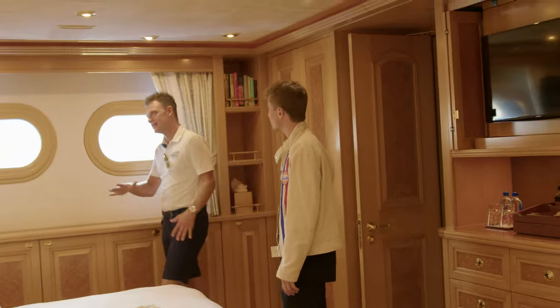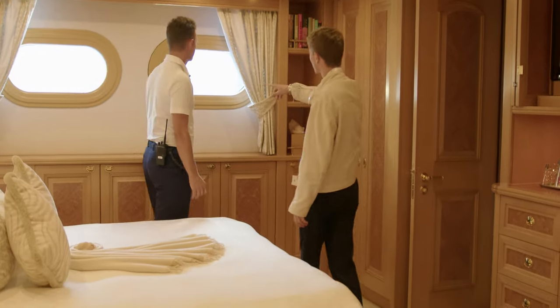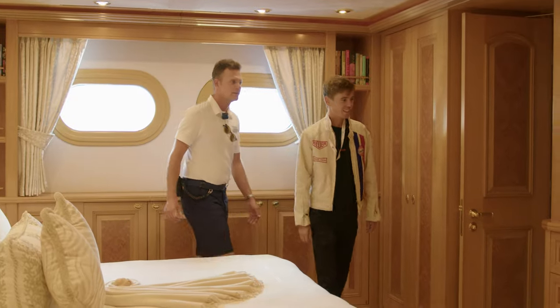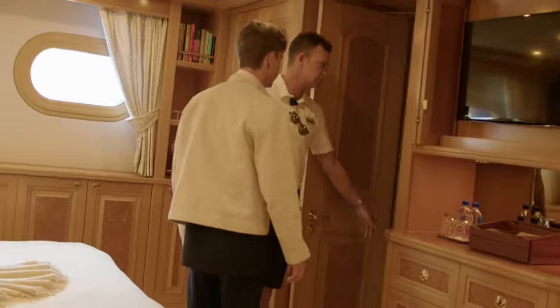I think the lighter colors help elevate it, and I like the more classic style. French bleu. Bleu, exactly. And then everyone has their own en suite. It's always double sinks in each bathroom. Have a look in there.